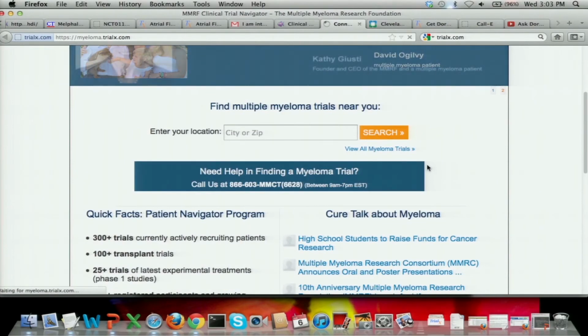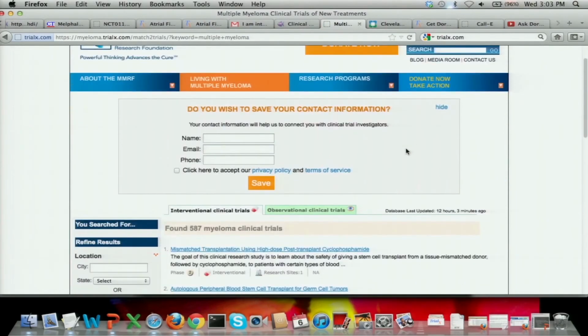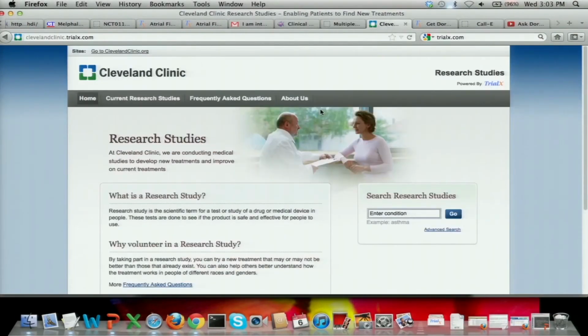And this is live. 2,000 patients are using this service every month. They are super excited about Dory. They want it live right now, and we are working on integrating Dory in this website for them, and they want their patients to start calling the sites. We are also live with Cleveland Clinic. Cleveland Clinic is a large organization that's doing more than 1,000 clinical trials at any given time.